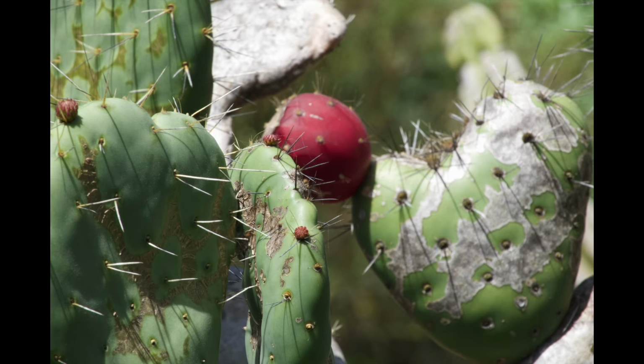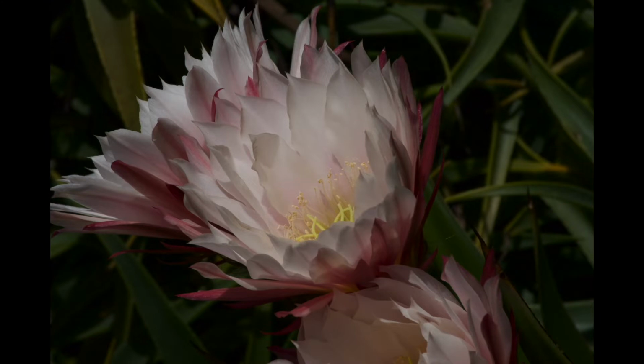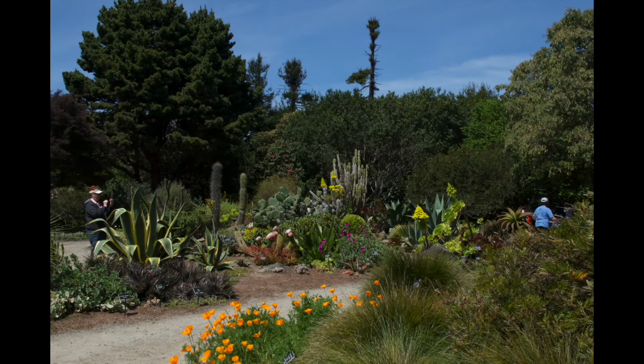Wow, the botanical gardens are amazing. The color variations, and this cactus garden is just fabulous. The flowers were blooming. The rhododendrons are beautiful in this whole thing at the Mendocino Botanical Gardens in Fort Bragg. So stop by and check it out. And there's beautiful ocean views also. More coming up, folks. Catch you in a second.